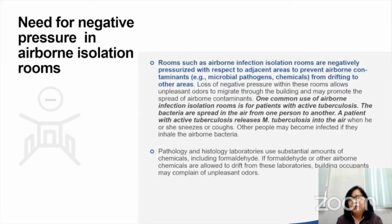For an airborne infection isolation room, it has to be negatively pressurized with respect to the other areas to prevent the contaminants inside that room from drifting to the other area. So it's keeping it in. But it doesn't just mean keeping it in the room; there should also be a controlled exhaust to take out this contaminated air without contaminating the rest of the areas.